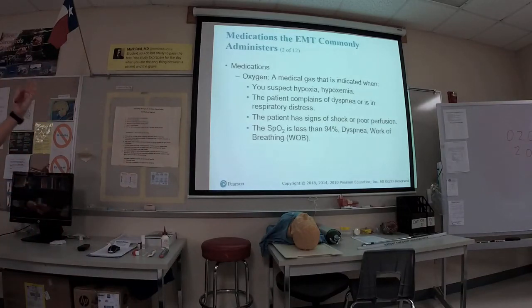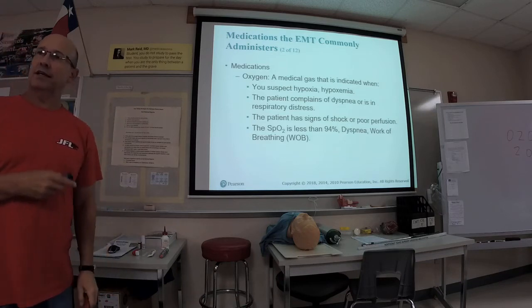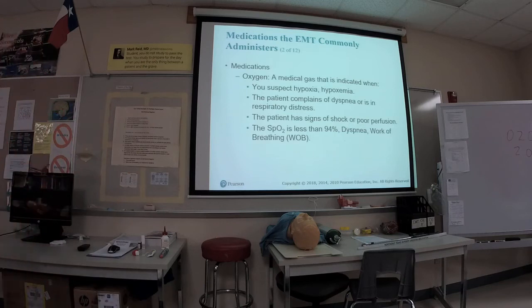We know how to identify it as medical grade oxygen, right? It says it on the label, USP, US Pharmacopeia. So it's medical grade oxygen. It's green and silver, completely green. Has the 2-pin index, right? So we can identify the medication.